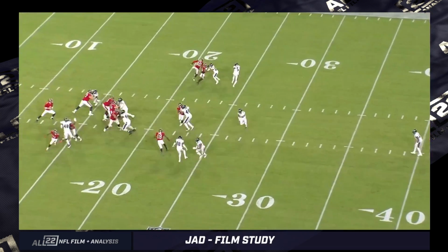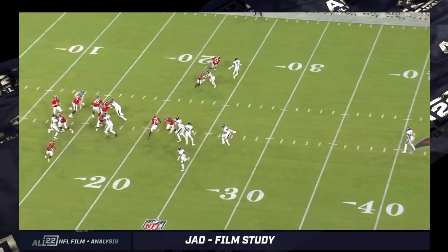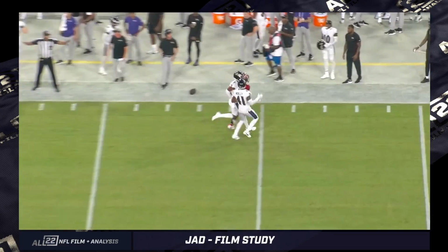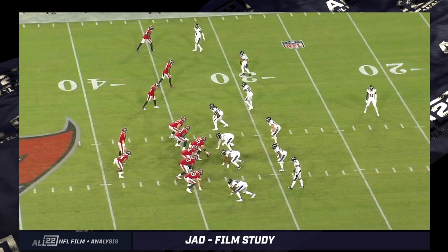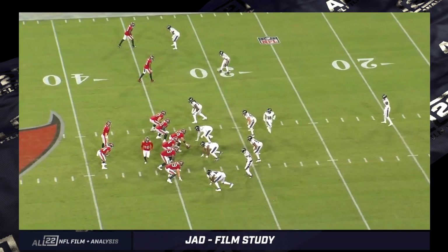JAD doesn't overcommit, but he certainly, to me, is looking for a shorter route. He's not turning and going right now because he doesn't know that the wheel's coming, obviously. All right, 3rd and 4. In the 3rd quarter, he's up top. He gets opened up pretty bad here, I think. His feet cross over as well.